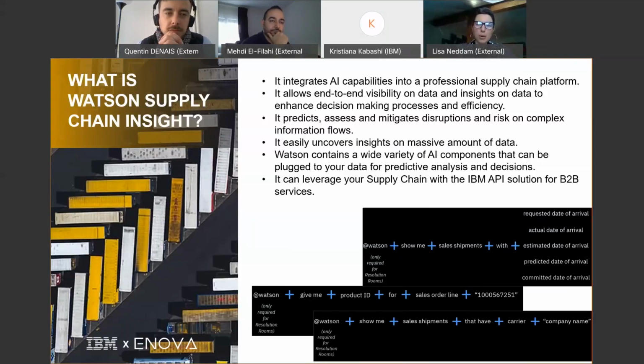Before we jump into the use case that the Enova team has developed, I would like Quentin to give us a short overview of what Watson Supply Chain is, because this may be the first time you're hearing about the solution.